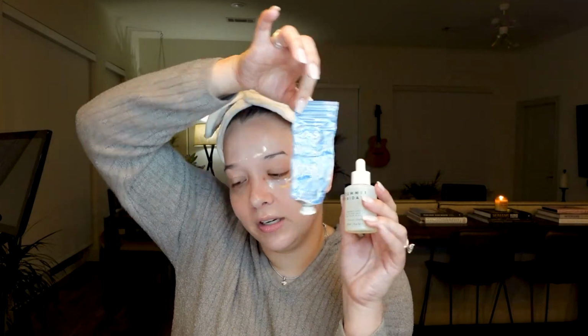The honest result of this in the morning is that my skin feels plump. It's not stripped of anything. On days where I want even more hydration, it's such a good combo. Cocktail it with the Jet Lag moisturizing mask, and I'm telling you, you're gonna love life.